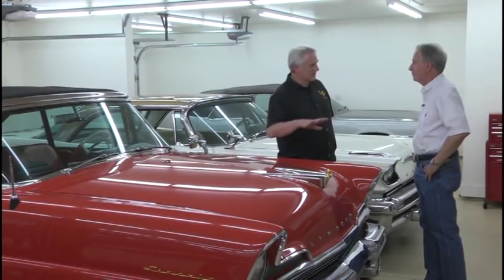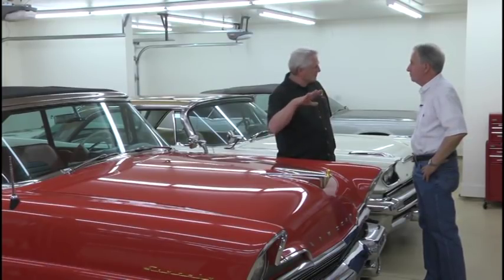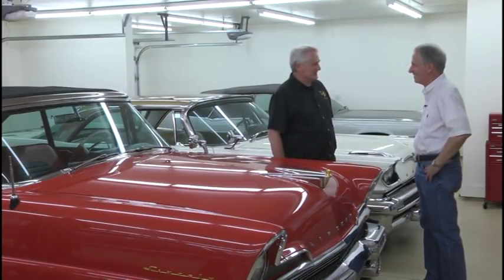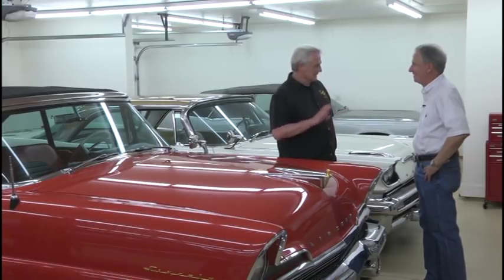A lot of your stuff is Cadillac, Packard, DeSoto, kind of the upper scale of the American stuff. And you even let a Rolls-Royce sneak into the collection here. Well, we're going to take a look at your collection and see some of the cars that I like the best. Maybe you can tell me some of the cars you like the best, so let's get started.